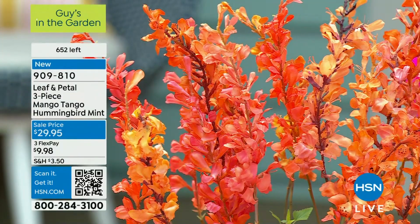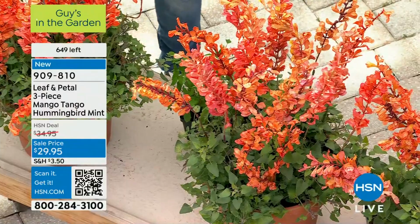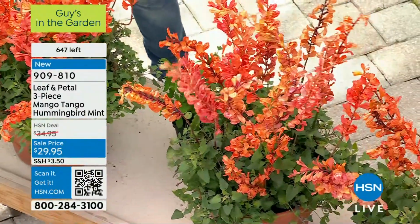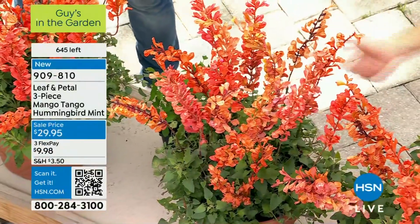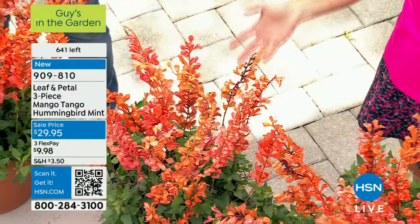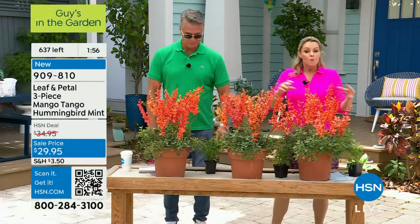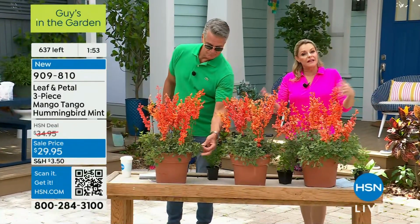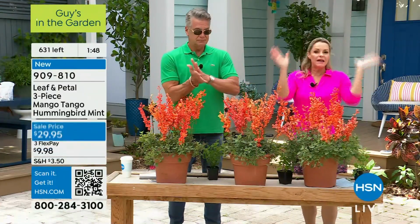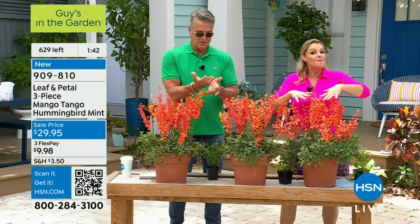And one of the best things about this hummingbird mint, maybe you're like I am. I have a couple of places on my property where I always put some annuals. Annuals are the plants that only last one season, like the petunias and the begonias. There are a lot of things that just last one season, and you're constantly replacing them. The hummingbird mint performs like an annual, but it's a perennial. Most annuals give you everything they've got, as many blooms as they can, because they know they only have one season. But this one will come back year after year.